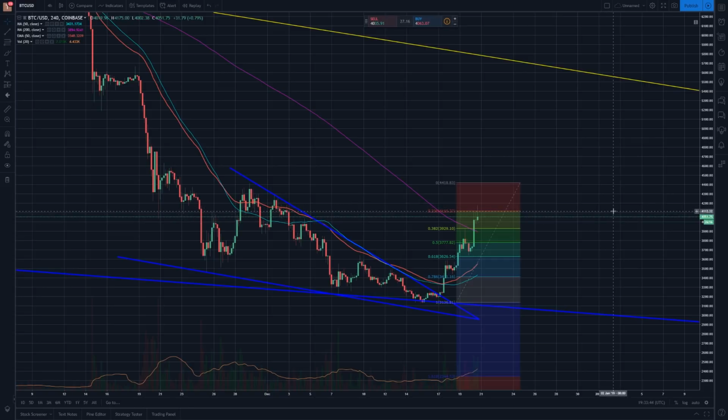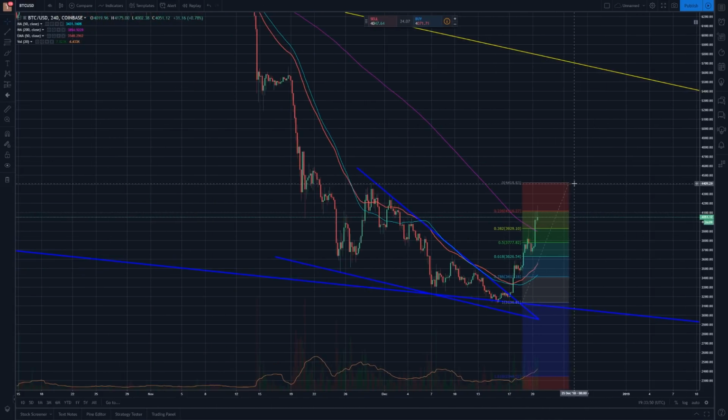But that being said, let's go ahead and break down this Bitcoin technical analysis, look at the candle charts, look at some indicators and oscillators, and determine whether or not I believe this is going to continue pumping, or if we can start to see a little bit of reversal or at least consolidation in the nearby future.